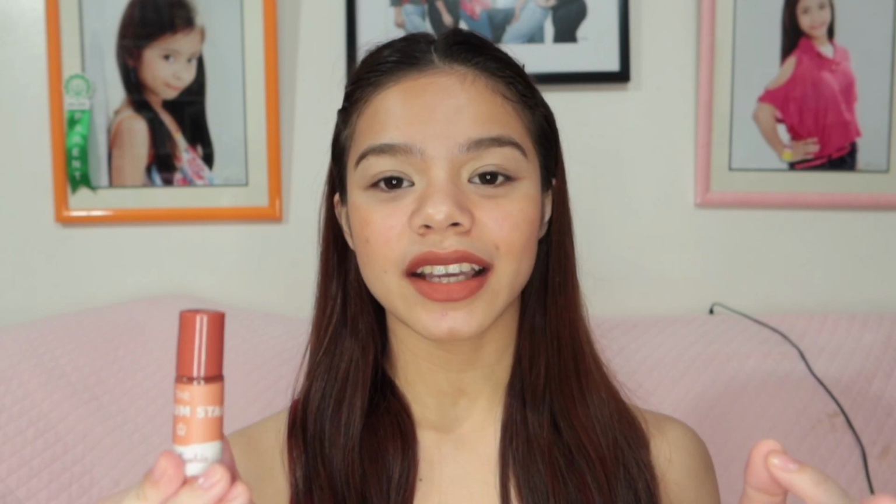And the next thing that I like about this one, it's very pigmented. Nakita niyo naman sa swatches. Yung coverage niya, it's almost like a liquid lipstick for me. And it's very lightweight. Kahit na it's matte, it's non-drying, it's very lightweight, and it's nice. And then yung scent niya, meron siyang scent, pero it's not that strong.